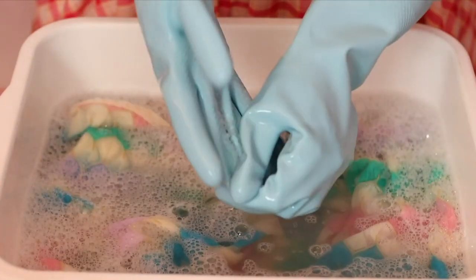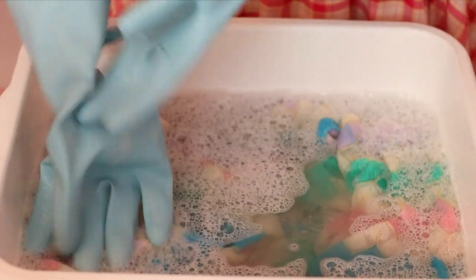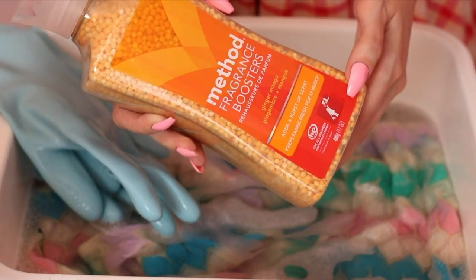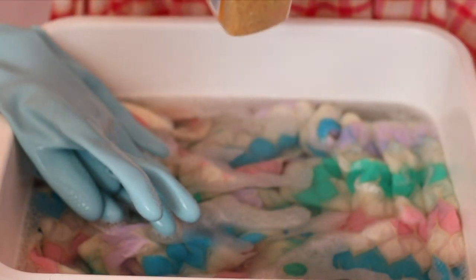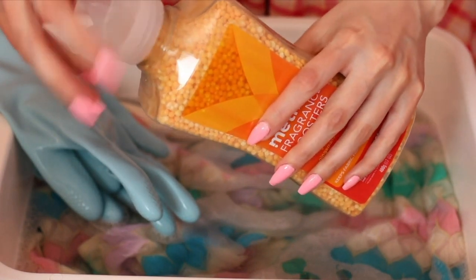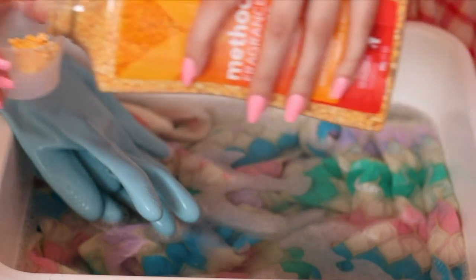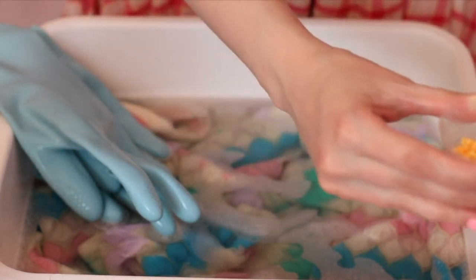Alright, so I've decided that I want to add some of that fragrance booster to this as well, because I love the way this smells, and I want it to smell even more like that. So here we have those cute little jars of fragrance boost. You can put these in cold water or warm water. I think a lot of people think this type of thing is just for hot water, or putting it in the washing machine. But really, you can put it in hand wash stuff as well.